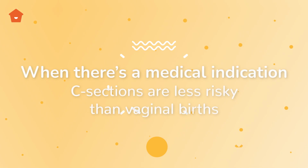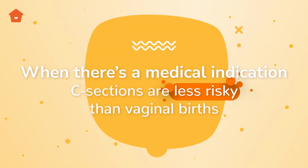When there's a medical indication, based on reasons of the health of the mother and/or fetus, C-sections are less risky than vaginal births. Cesarean deliveries are performed in an operating room, where usually there are obstetricians or obstetrician gynecologists, an anesthesiologist, at least one surgical technician, and nursing staff.